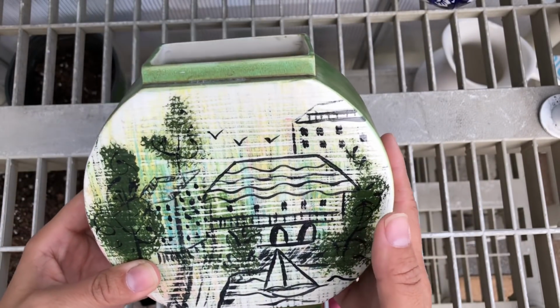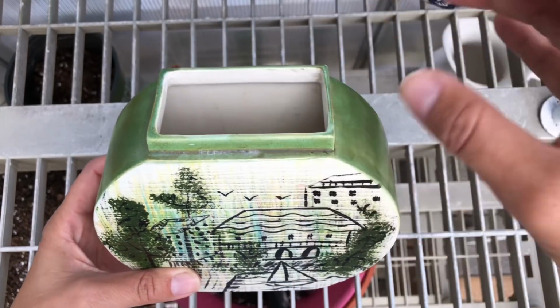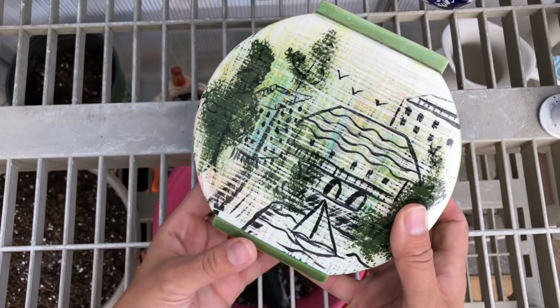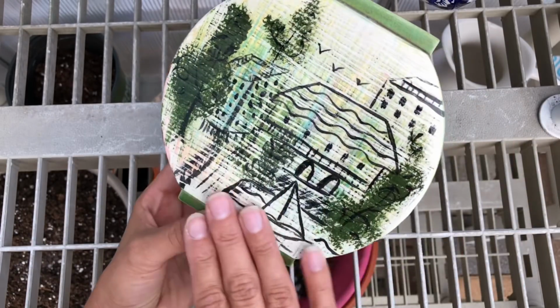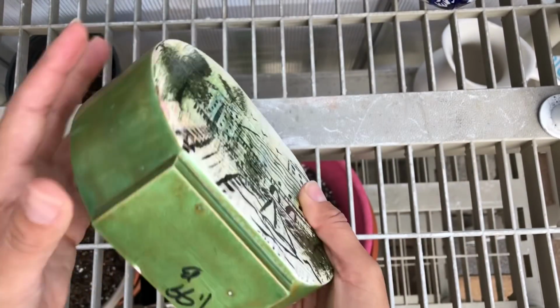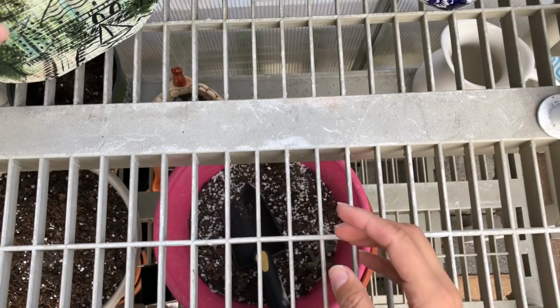I think that would look really nice, and maybe some baby's necklace would look good in there. I don't know. So many possibilities with this. I just really like the drawing and the texture that it has. This was half off, so it was $1, so that was good.